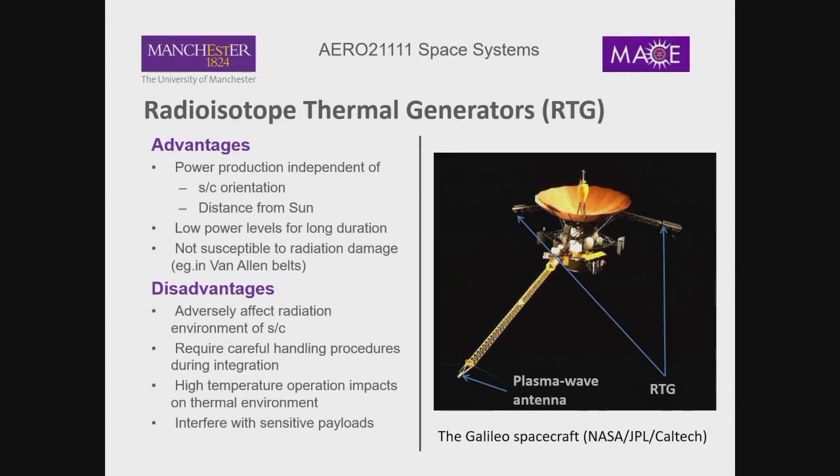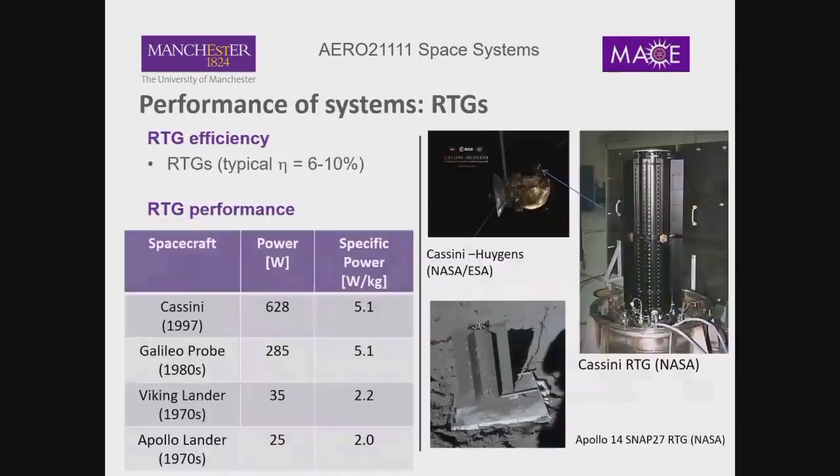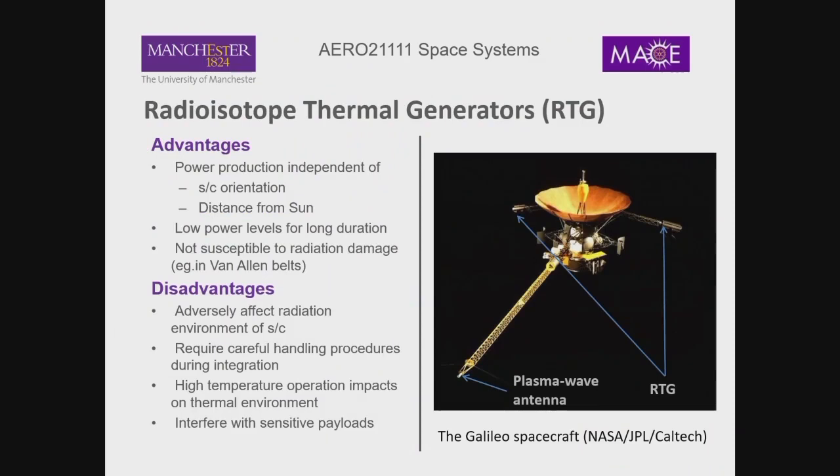If you've got an RTG, you have to think about how you mount things and how you configure that. Okay, any questions on that? You're full of questions this morning.